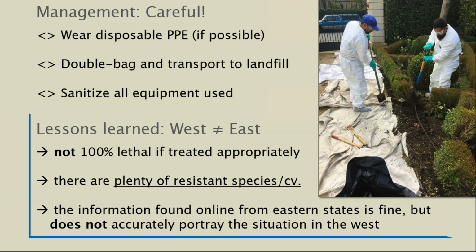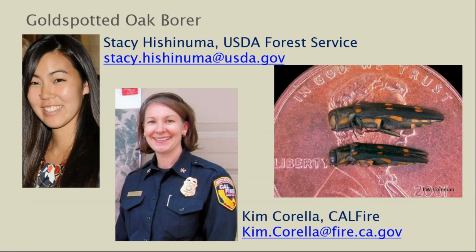And our experts here are CDFA folks, Kathy Costa and colleagues, and Drew Zwart from Bartlett. So boxwood blight. Moving right along to gold spotted oak borer. So we're back in the insect world, and our two experts here are Dr. Stacey Shinuma from U.S. Forest Service and our southern forest pest expert at Cal Fire, Kim Corella.